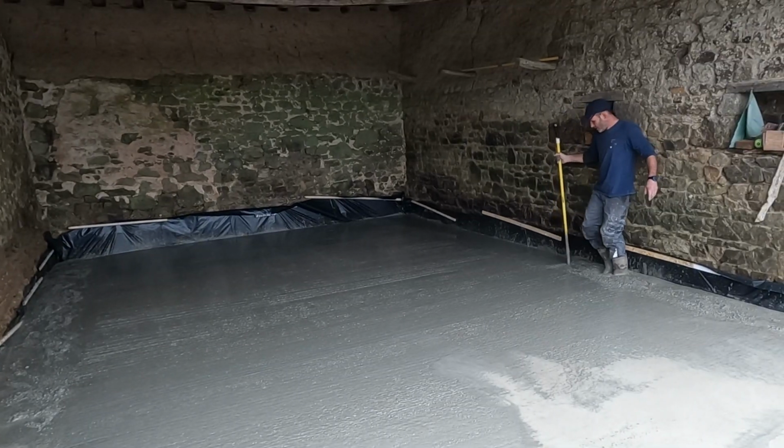Next day, and the concrete has set, not 100%. It's just about okay to stand on, although I don't want to stand on it too long, as I can still put my fingernail into it, so it's not 100% hard. Plus it's been pouring with rain for 24 hours, so there's a layer of water on the concrete, which is not great. But we got it done, happy with it. Going to leave it a couple of days before we do any more work in here.